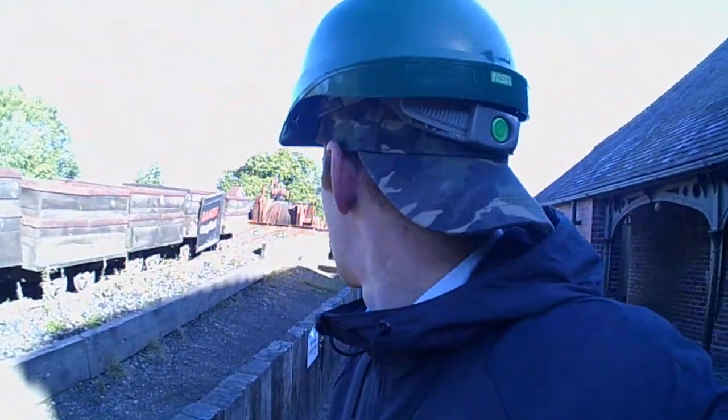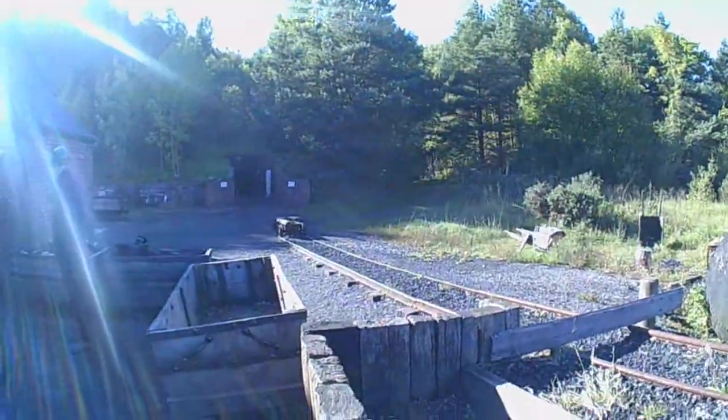So this winch behind me here used to draw the carriages out of the mine, which was the way it got down over here. That's how I've now got a hard hat on.